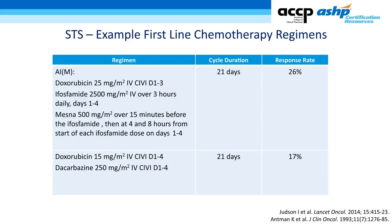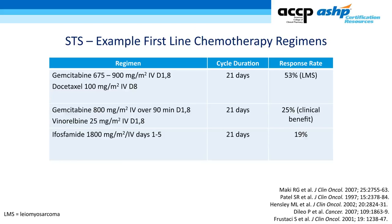Additional combination chemotherapy regimens are available on this slide. You may encounter the use of AIM, which would be doxorubicin in combination with ifosfamide. Always remember that the M with ifosfamide is the use of mesna, which is an important supportive care therapy. It did show a response rate of 26%. Additionally, doxorubicin and dacarbazine has been evaluated with a pretty good response rate of nearly 17%. As we discussed, soft tissue sarcoma does show that maybe histology-based therapies are more effective. The gemcitabine docetaxel combination did show an improved response rate of 53% in specifically leiomyosarcoma, so you might encounter that more prevalently in that patient population. We do have data as well for ifosfamide single agent with a 19% response rate.